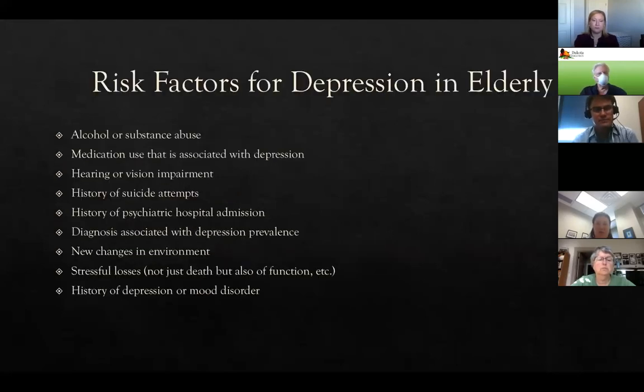You can move on. So some of the risk factors for depression are similar risk factors for the young: alcohol or substance abuse. Don't forget about alcohol and substance abuse. I've recently had several clinical patients that I've been seeing lately that have had some alcohol abuse, and it had been missed by several of the preceding providers, and so treating the alcohol abuse has helped with their depression considerably, and that's been the main management that we've done, treating the alcohol or substance abuse.